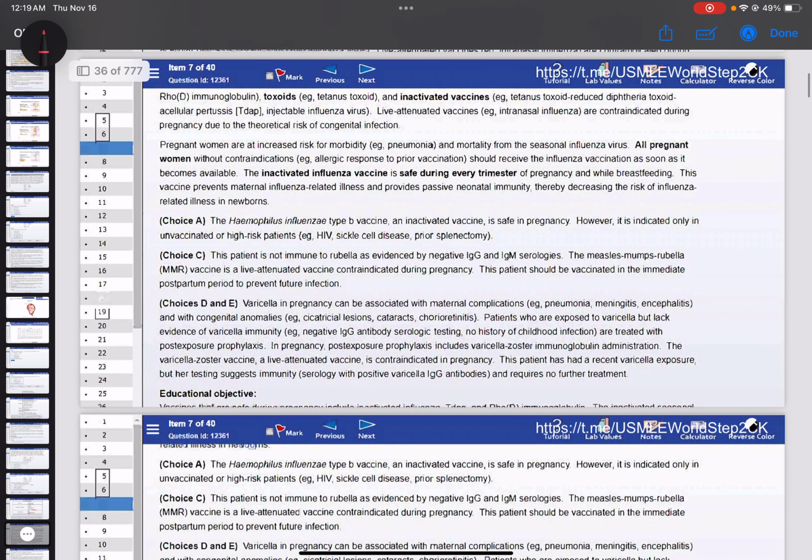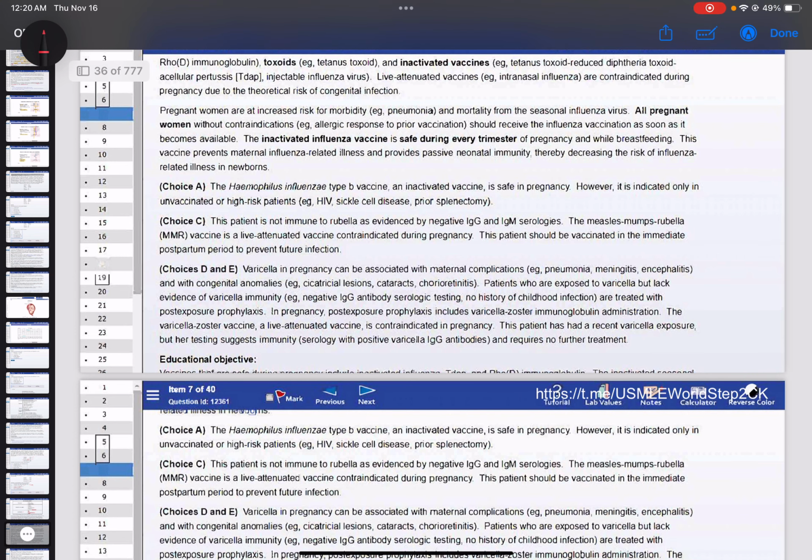Okay, option A, Haemophilus influenzae type B vaccine, an inactivated vaccine, is safe in pregnancy. However, it is indicated only in the unvaccinated or high-risk patients. So we didn't know if this patient was unvaccinated for it, or if she's high risk. MMR is contraindicated. Patient is not immune to rubella as evidenced by negative.